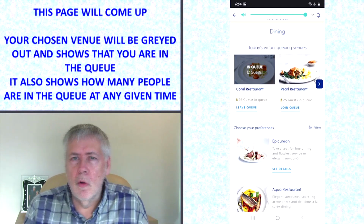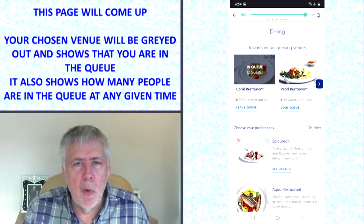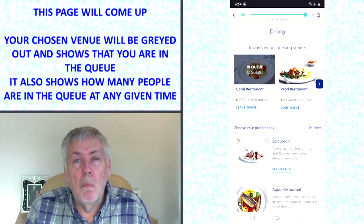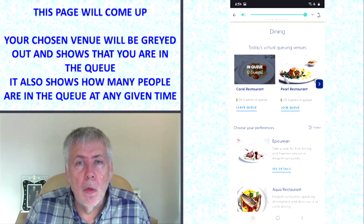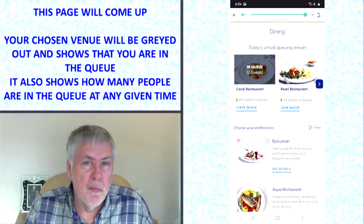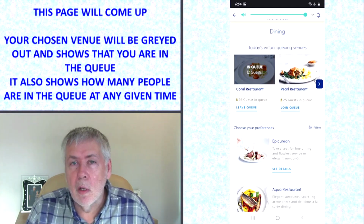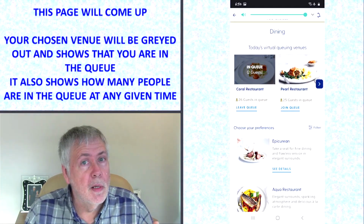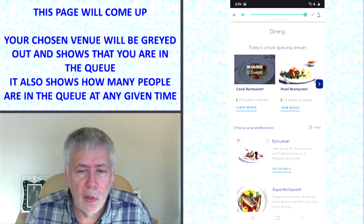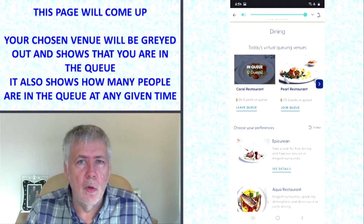As a general rule, we've changed our way of cruising. We go to the early show, and what I do partway through the show, maybe with 20 minutes to go, I see how many people are in the queue, and if it's appropriate I might go in the queue then, so that when we finish the show we can go straight to the restaurant. Sometimes it works, sometimes it doesn't work. That's for you to check. So there you can see you're in the queue.